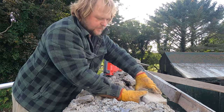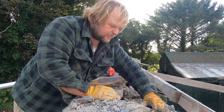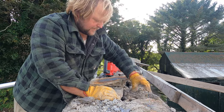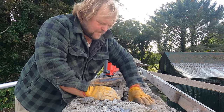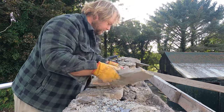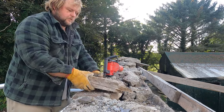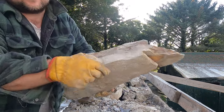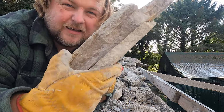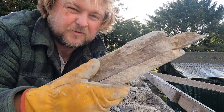This is another one I just went through. This one just went in half. Can I get this up? Come on. Yep. That was the actual stone. You can kind of see all the lines that are on it. I suppose stress points.